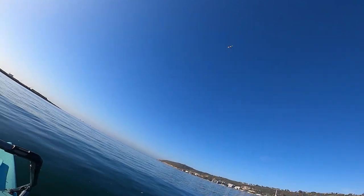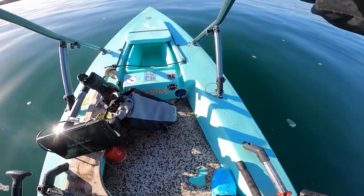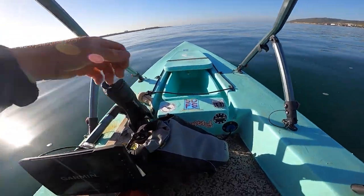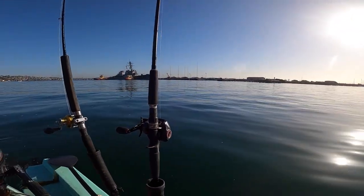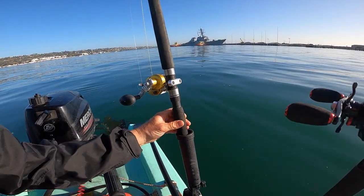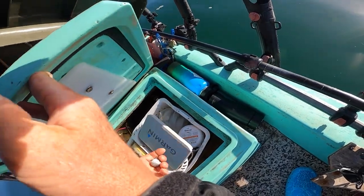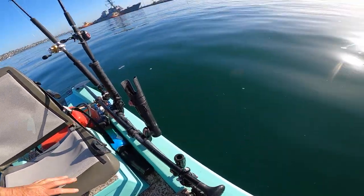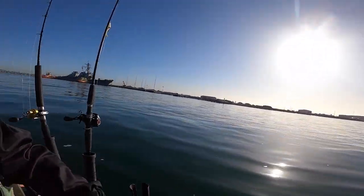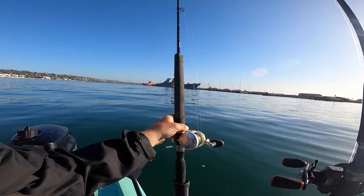Oh, that's a cool plane. Okay, if we can get some bait from Matt, I'm gonna put on the sand dog special. I gotta get a weight. It's like a 3 ounce, 4 ounce ball weight I'll clip on to that sliding clip I have.